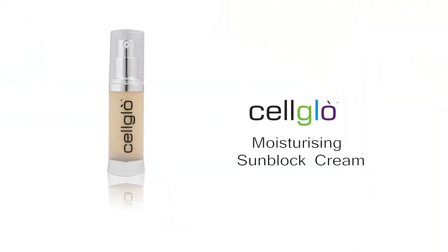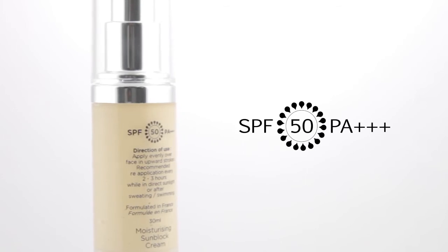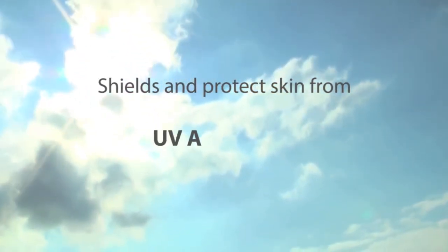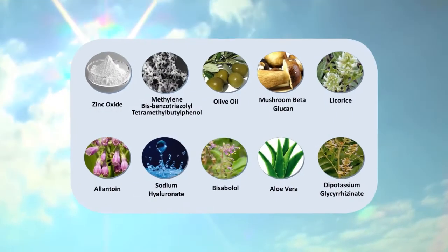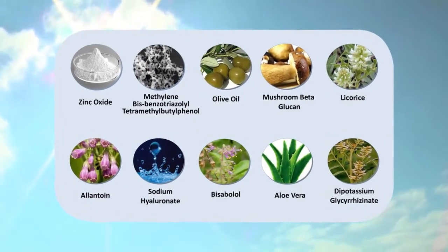Hydrate and protect your skin with Cellglo Moisturizing Sunblock Cream. With the unique sun protection of SPF 50 PA Triple Plus, Cellglo Moisturizing Sunblock Cream shields and protects your skin from the damages of UVA, UVB and free radicals, while it moisturizes with botanical extract ingredients.